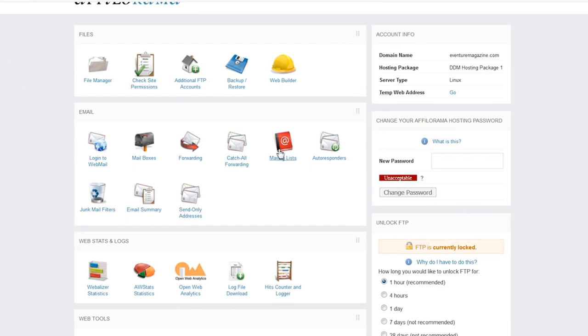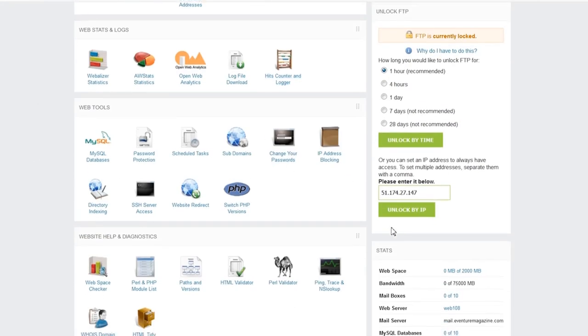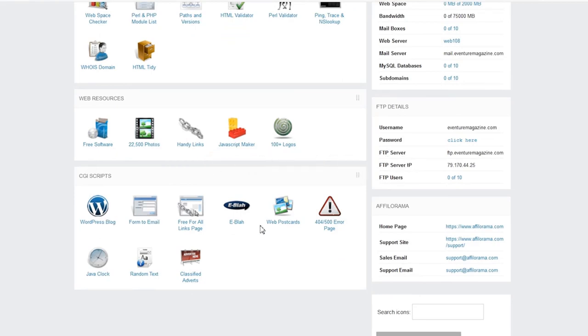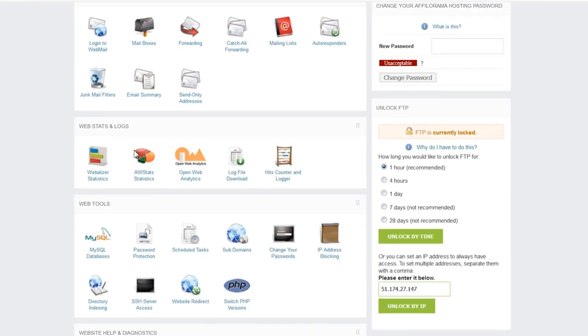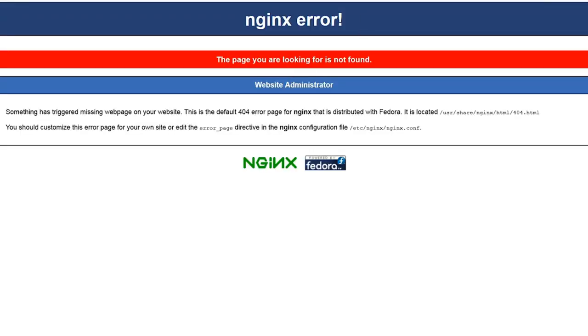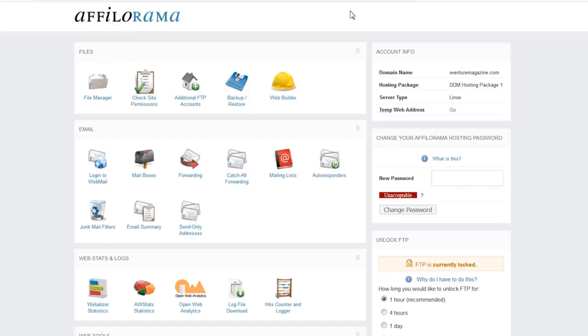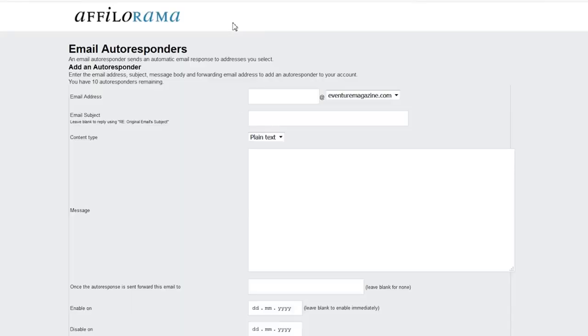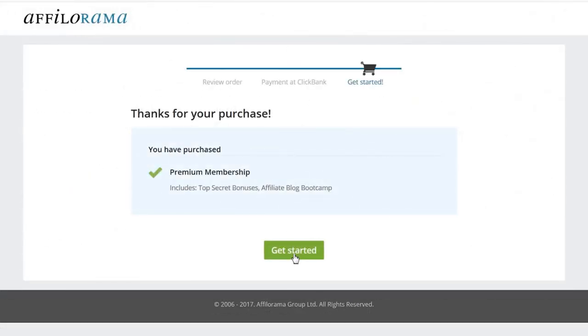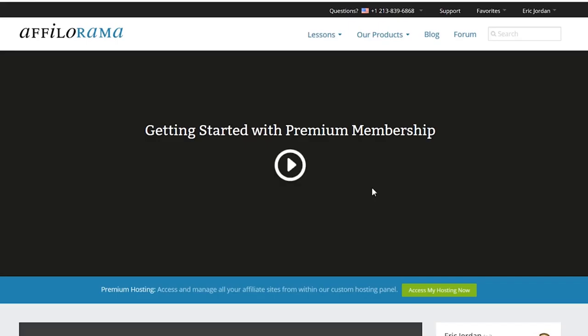Let's just get this out of the way first. The premium hosting is simply not worth using. There's so many better options out there these days. Options that are more user-friendly and quicker to set up. Also, if you're using WordPress, managed, specialized hosting is simply far superior. Now, with that being said, let's take a look at the other features of Affiliorama Premium.